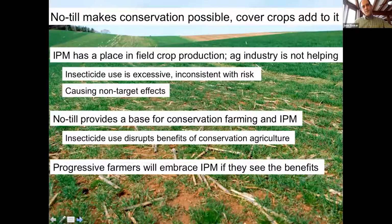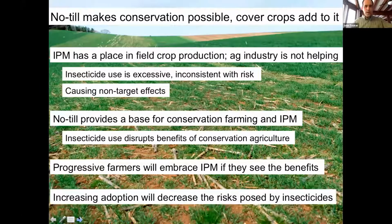But we found that if you can find the group of progressive farmers that really believe that a different way has to be a better way, they will embrace IPM if you show them the benefits. And we've shown them some of the benefits, and this group of farmers really has embraced it well. The increased adoption of IPM is only going to benefit the larger toxicology of the landscape, because if more people use IPM, there will be less insecticides on the landscape, and that will help reduce this larger risk. So I strongly believe that the risks posed by neonicotinoids have more to do with the amount of acreage being planted with them every year than the actual compounds themselves. If we just use them on a smaller acreage, perhaps their use could be sustainable, but in the current usage patterns, that is certainly not the case.